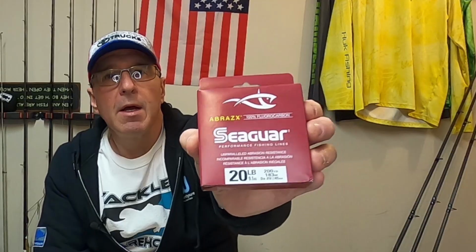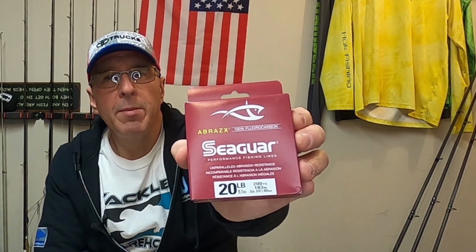So to go with my reels, for the Super Duty GX3, I picked up some Seaguar Abrazx 20 pound, which I've been throwing for quite a few years now. And for my BB1, 10 pound Abrazx Seaguar fluorocarbon. Like I said, I've been throwing Abrazx for a few years now, and it's a good line. Can stand some abuse. So, yeah, check out Abrazx.